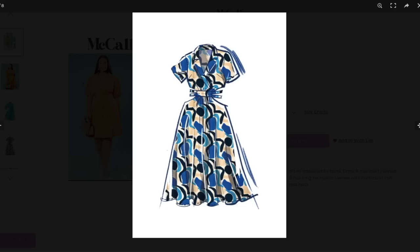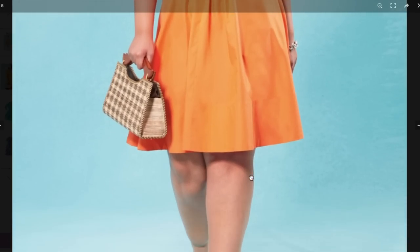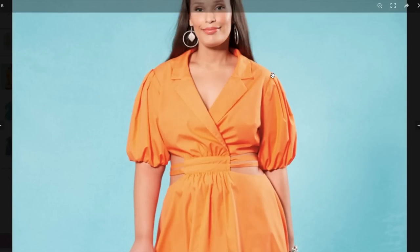More illustrations that we don't really need to see, but here's this. You can see the length really well. Super cute, girly, flirty, really sweet. Yeah, look at the shoulder again. It looks like it's too big, right?